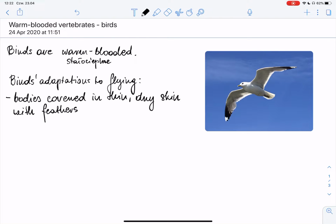They have also very light bodies, and their bodies can be light because they have so-called pneumatic bones. What does it mean that they have pneumatic bones? It means that their bones are empty inside. They have cavities filled with air, so the bones are stiff, they are springy, but yet they are empty inside. They carry a lot of air inside, which means that their mass can be reduced.